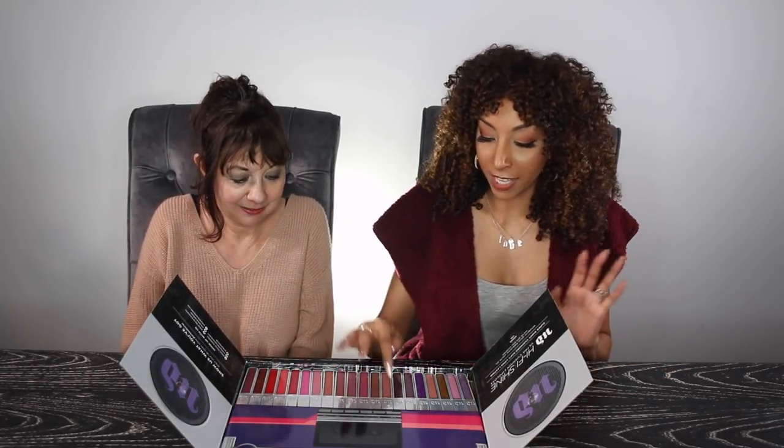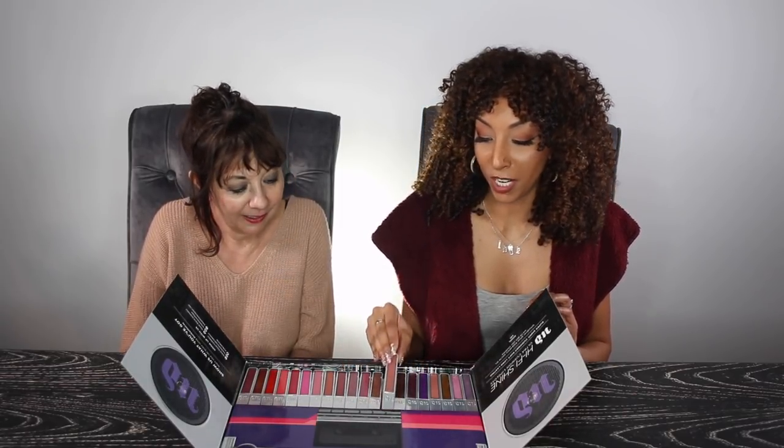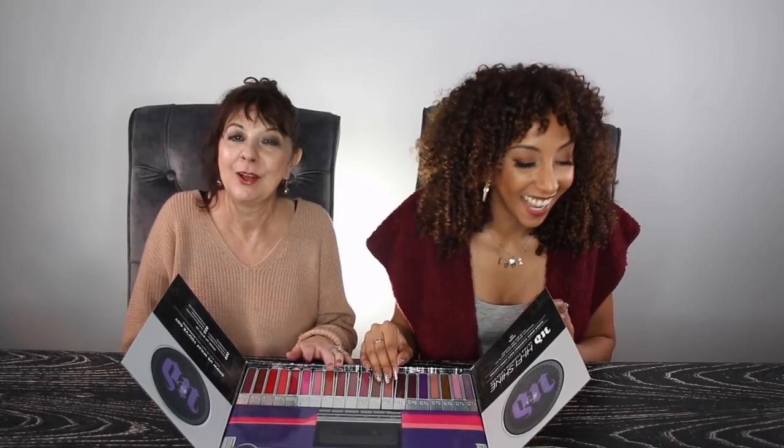I'm literally so excited because when I looked on the website, I found out that one of these is $20. And there's 20, so do the math. Are we gonna do all of them? All of them. Oh, what am I gonna look like? So these are called the Hi-Fi Shine Ultra Cushion Lip Gloss by Urban Decay. I think we should just get started. Okay, I'm ready. Let's do this.